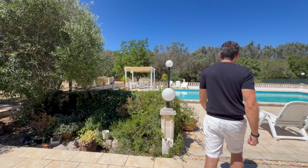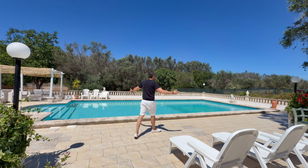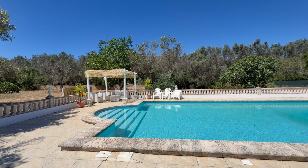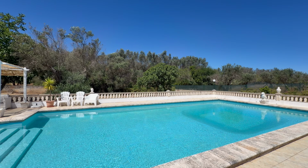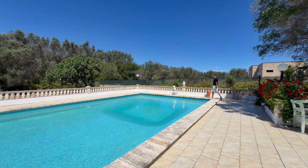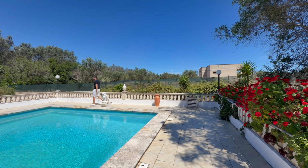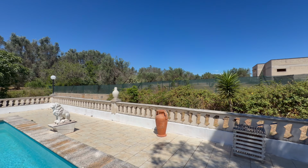But then finally we get to this really big swimming pool. Again, very rare to find these pools because these were built before today's regulations. I just want to walk around it so that I can show you just how large it is. It does have a deep end as well. But I think in all, it's actually a really cute package.